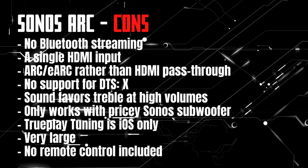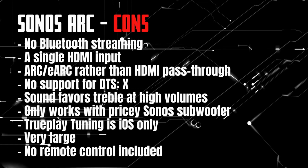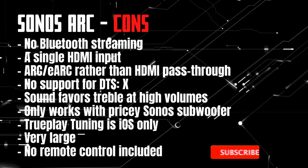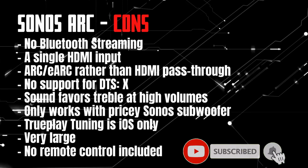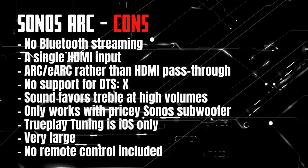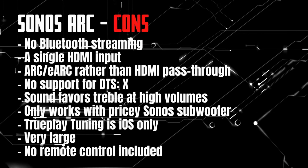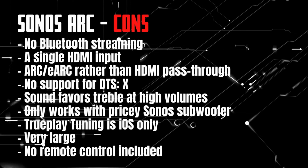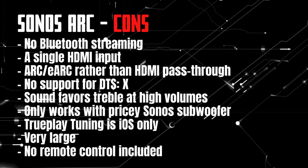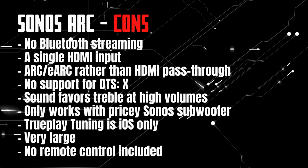Cons: no Bluetooth streaming. A single HDMI input, Arc, eARC rather than HDMI pass-through. No support for DTS:X. Sound favors treble at high volumes. Only works with pricey Sonos subwoofer. TruePlay tuning is iOS only. Very large. No remote control included.